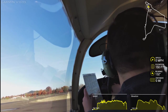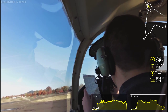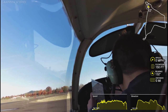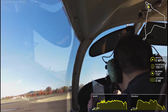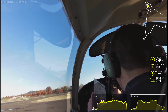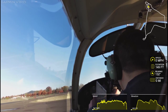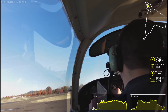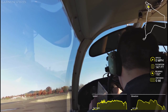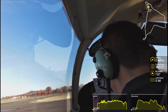Altimeter, we're going to 226. Yes, sir. Lebanon traffic south, 490 Whiskey, 8 miles to the west at 2,500. We'll be maneuvering for 45 entry for left traffic, 34 Lebanon. That's way better. 6 Uniform turning left downwind for 16 Albany.